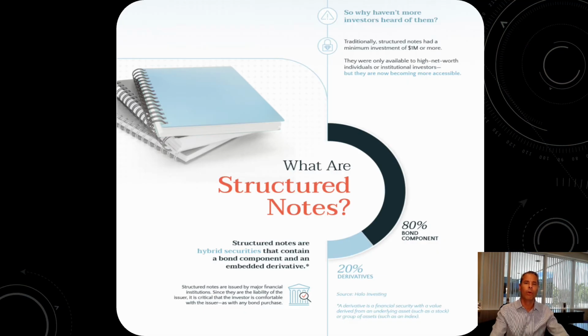Okay, so the number one question we get all the time after people learn about them is, how come I haven't heard of these before? Well, traditionally, structured notes had very, very high investment minimums, $1 million or more. They were typically only available to the very high net worth community. But now, like everything else, through advances in technology, we're able to break these notes down into smaller components for more people to take advantage of them.